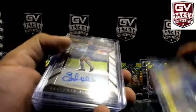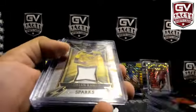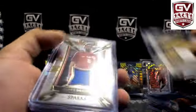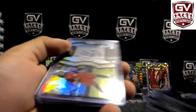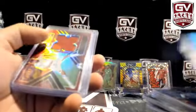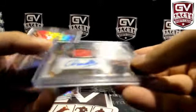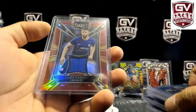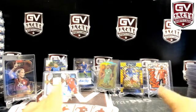Tie-dye patch, Matteo Darmian, Gianfranco Zola for Chelsea, Memphis for Netherlands, Adrian Ramos for Colombia, Clint Dempsey, USA, Joshua Kimmich, Germany, Renato Sanches, Diego Costa, Spain, Nacer Chadli for Belgium, Gary Cahill, Chelsea on the jersey. Hits on the board.